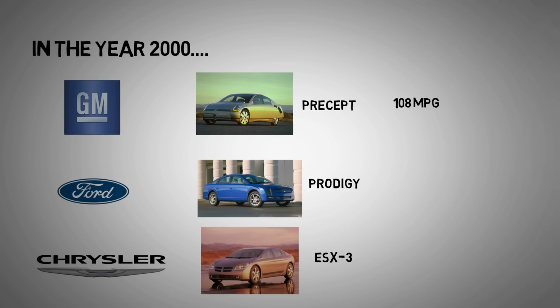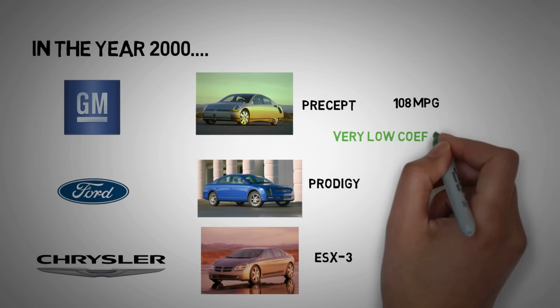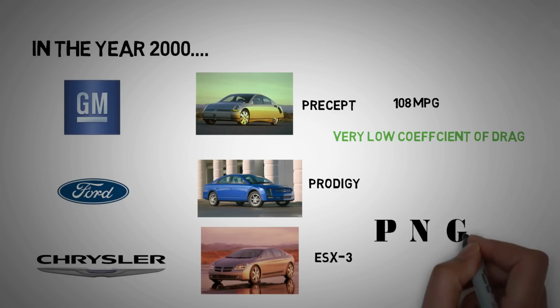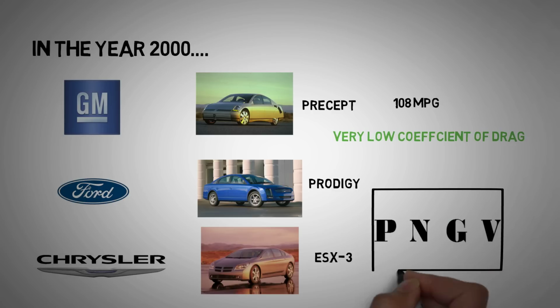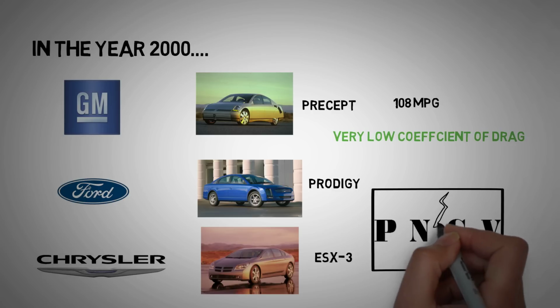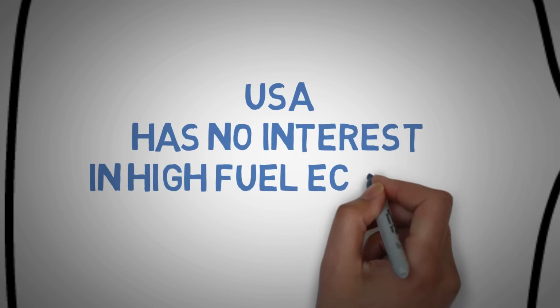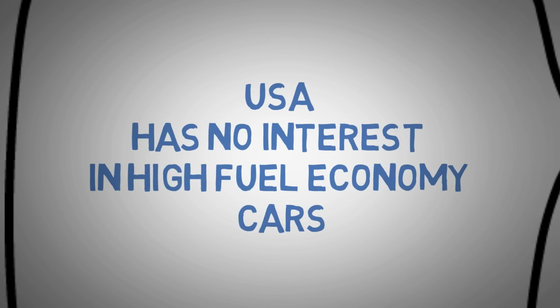One big reason the big three were able to smash the target was because of exceptionally low coefficient of drag values for the cars. Unfortunately, these cars were never rolled out despite being designed for mass production. The partnership PNGV was dissolved in 2001. The sorry excuse given for pulling the plug was that USA has no interest in high fuel economy cars. This decision was to prove a setback for the big three. They lost almost one decade of progress and they have been playing catch up since.